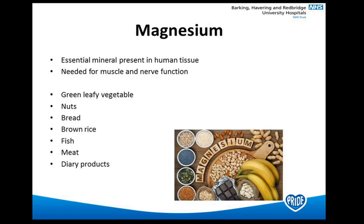Magnesium is another mineral and it's important for the muscle and nerve function. So again, about keeping our muscles and nerves in the best possible health in order to not exacerbate our pain conditions. We can get magnesium from green leafy vegetables, nuts, bread, brown rice, fish, meat and dairy products.